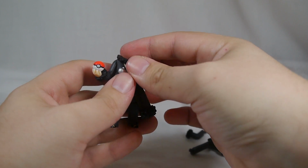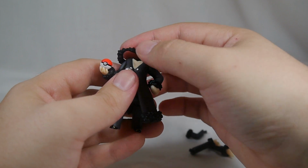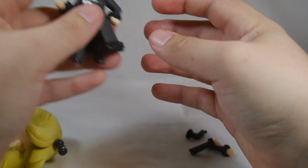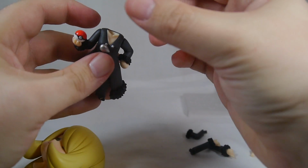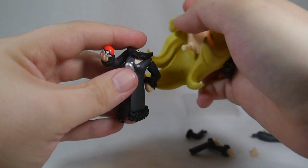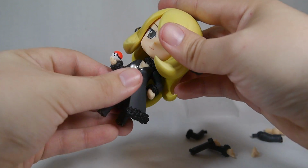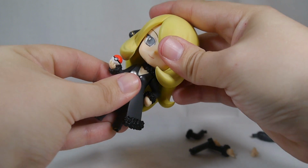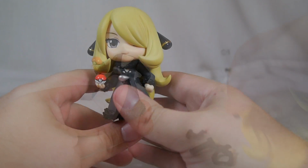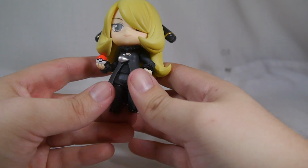And then this is just her little scarf thing, the rim of her jacket, or whatever you really want to classify it as. There's a little arrow to show that is where the back goes. That could also be where the front goes. I could just be completely messing it up right now. That's always a possibility. So when everything's all said and done, this is what you got. This is what I'm going with.